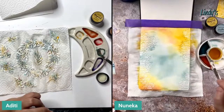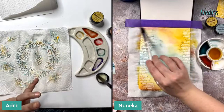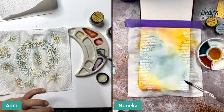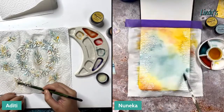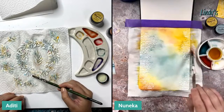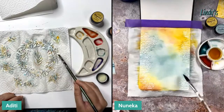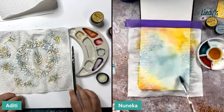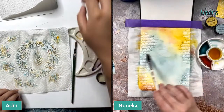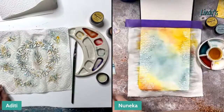It's always a good idea to work in layers. You can see both of us are doing just that. Add little by little so that you know how much you like before it gets too much. When you dry it, it's going to be a little bit different than when it's wet, so it's good to dry it and see if you need something else.